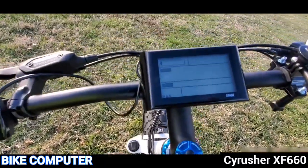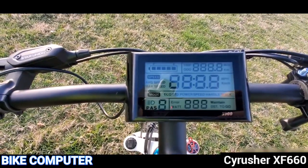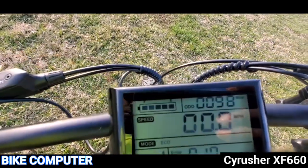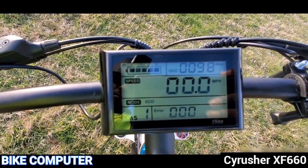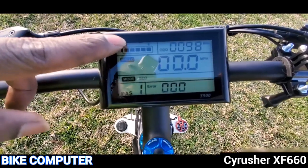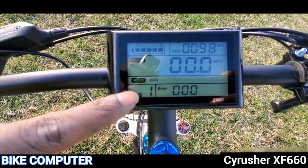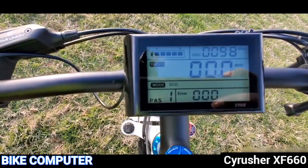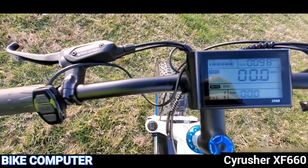The first gen 660 came with the LCD throttle display that only displayed how much remaining battery power you have, so I'm appreciative that the current gen comes stock with this bike computer. It's very helpful. There's also a menu for you to set up certain parameters of the bike like tire size, speed limit, etc., but I'll save that for another video.